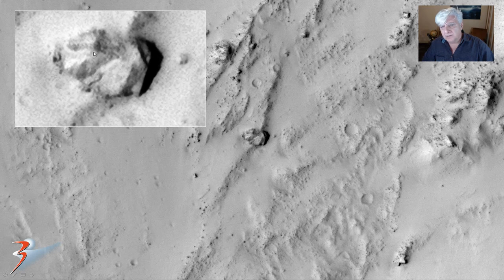Got patterns to it. Check that out, guys. And smaller features on top. Right angles, straight lines, parallel lines, little dome there. A square, really dark. Is that maybe a hole? Check out this bends over here too, guys. 90 degree bend. This looks like a pipe.